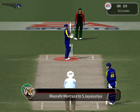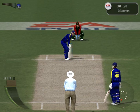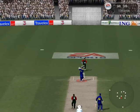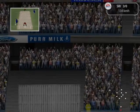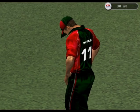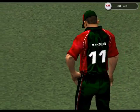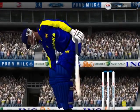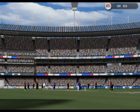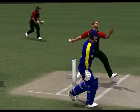Ashraf Mortaza, the bowl to Jayasuriya. It's gone way into the stands. 6 runs. Ashraf Mortaza, don't like that at all. Hardly seemed to hit it. It's gone for 6. Let's take a look at that in slow motion.